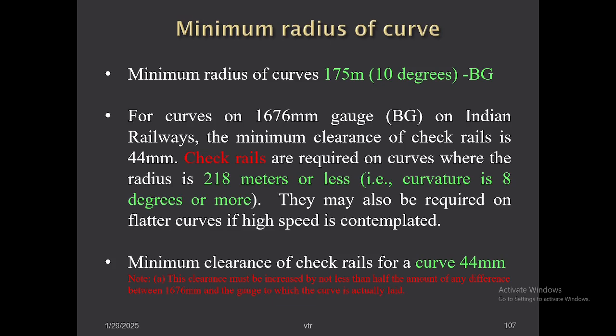And also, according to me, I think we have 4 drawings for slack gauge sleepers. So that will be based on your degree of curvature. According to requirement, you can lay the sleepers. Okay, this is something about the sharper curve, how it is to be managed.